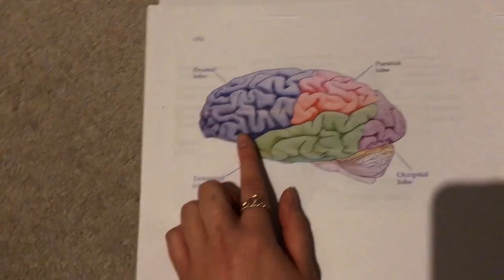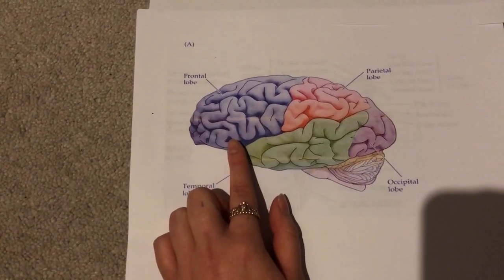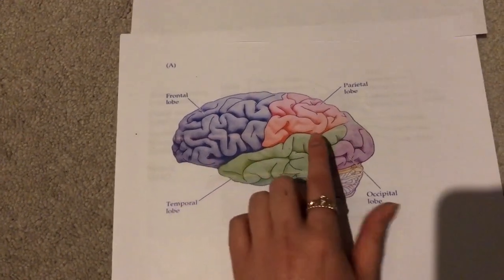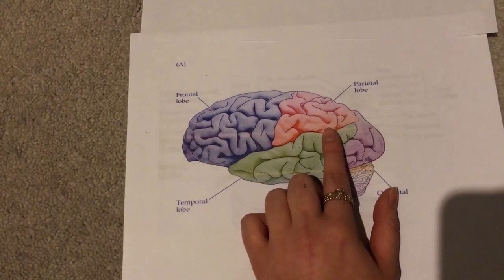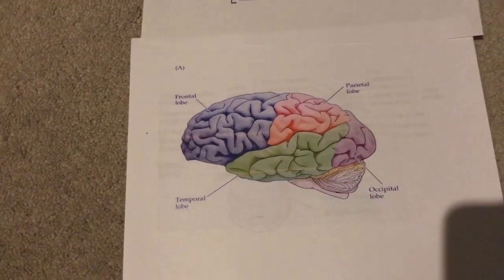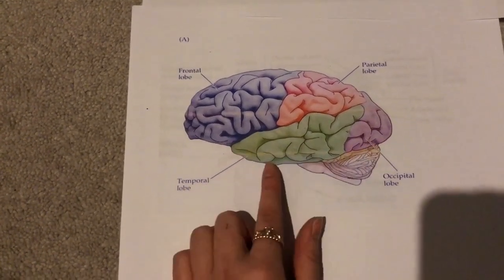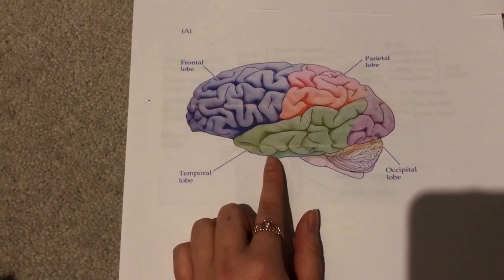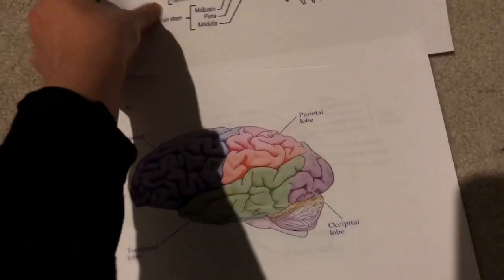The frontal lobe associates with speech, movement, reasoning, emotions, and problem solving. The parietal lobe associates with orientation, recognition, and movement. The occipital lobe associates with vision processing, and the temporal lobe associates with memory, speech, perception, and auditory stimuli.